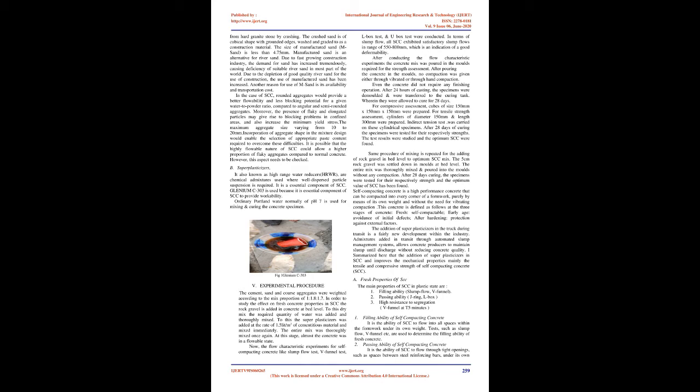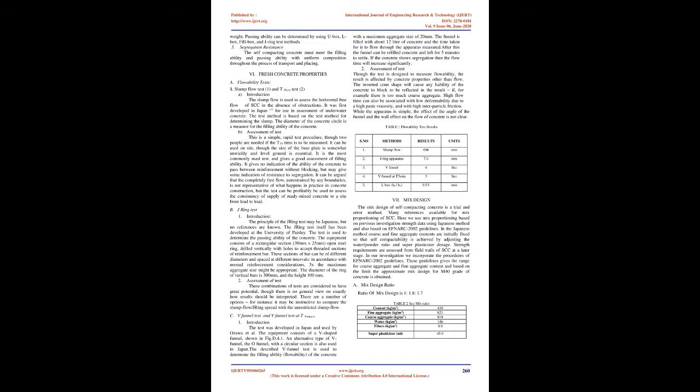B. Superplasticizers, also known as high-range water reducers, HRWR, are chemical admixtures used where a well-dispersed particle suspension is required. It is an essential component of SCC. Glenium C303 is used because it is an essential component of SCC to provide workability. Ordinary water, normally of pH 7, is used for mixing and curing the concrete specimens.